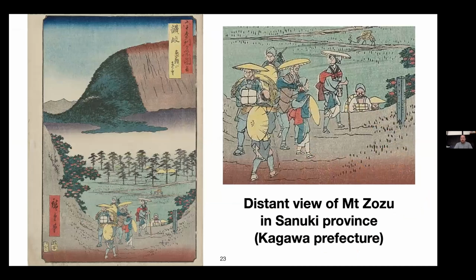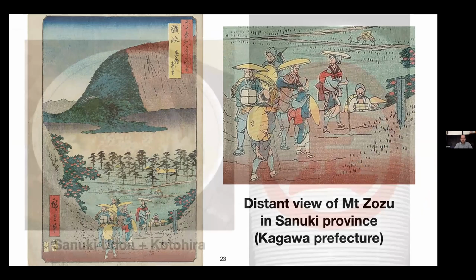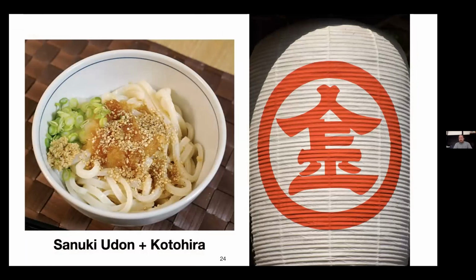And here's a view from Sanuki province, current-day Kagawa prefecture, of some Edo period travelers coming up over the hill. And in the distance, clinging to the sides of Mount Zozu, is the grand shrine of Kotohira. The chochin, the lantern on the right there, has the crest, if you like, of the Konpira-san shrine complex that we get to visit also on the days that we stay there. And on the left, the famous Sanuki udon, these wheat-based udon that are the culinary pride and joy of the prefecture of Kagawa.